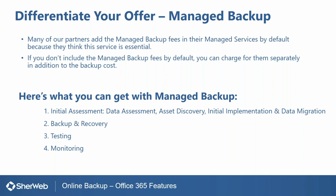A portion of that will be included in the managed backup, and also that opens the door to DR for specific applications that are critical to the business. It's disaster recovery, right? Yeah.